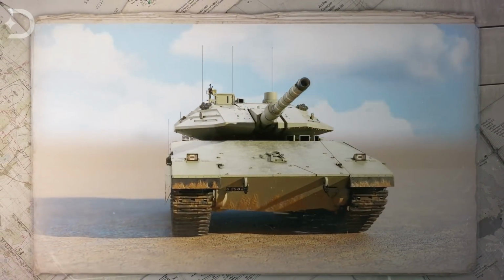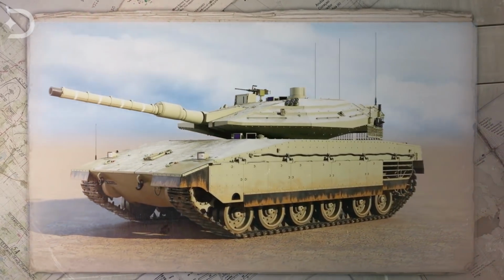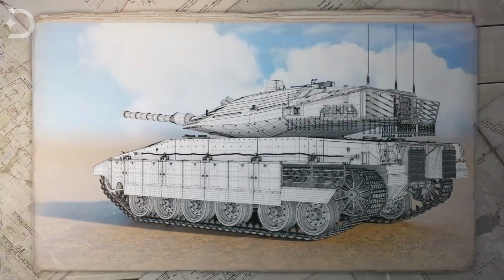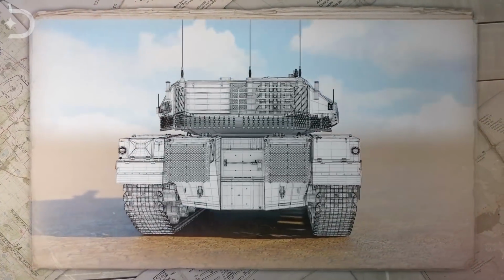This tank is unique in that there is no loader's hatch in the turret roof. The reason for this is that any aperture in the turret roof increases the risk of penetration by anti-tank guided missiles, or those kinetic weapons that fire straight down on their targets that we talked about earlier.